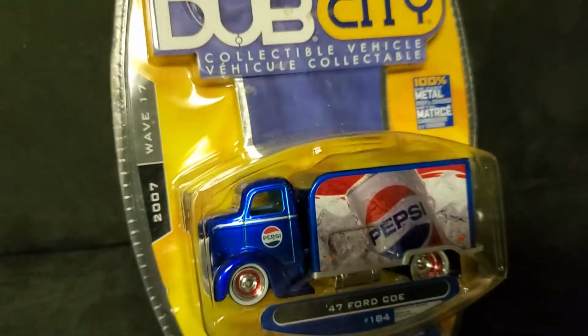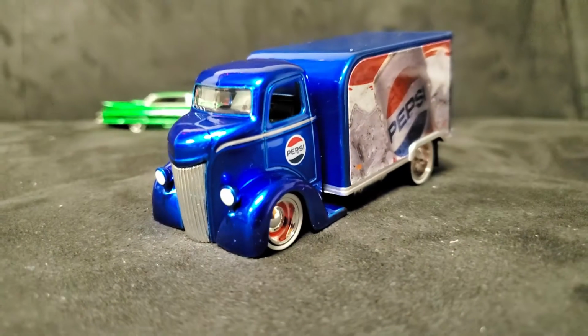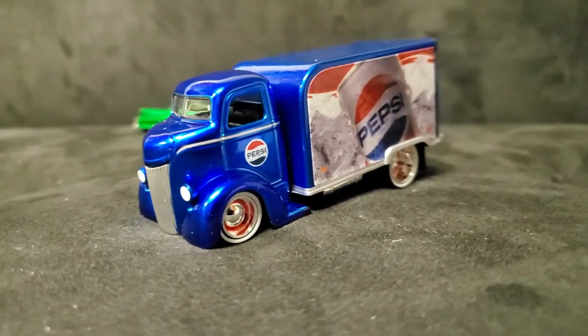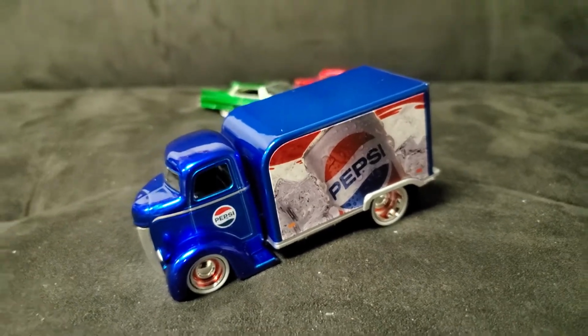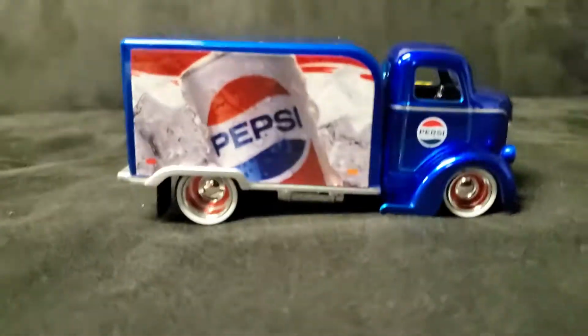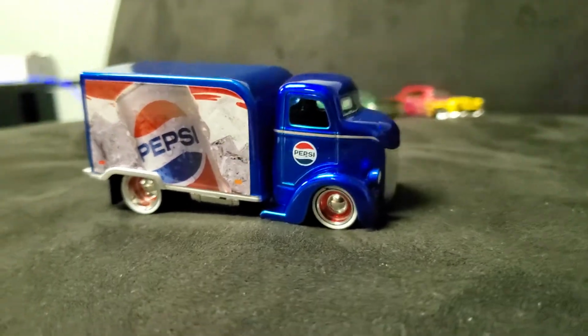Alright, time to crack open this Ford. Oh my god, this thing is awesome. I'm a Chevy guy, not Ford. And I'm more into Coke than Pepsi. But this thing is awesome. So cool. It's the old school Pepsi logo.